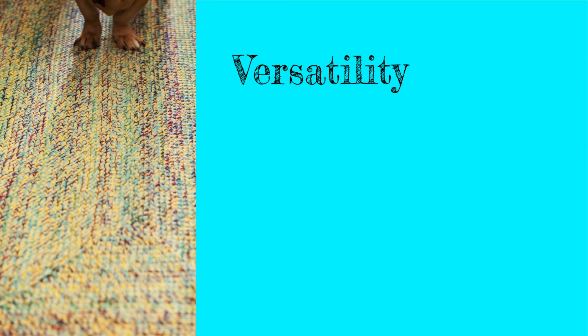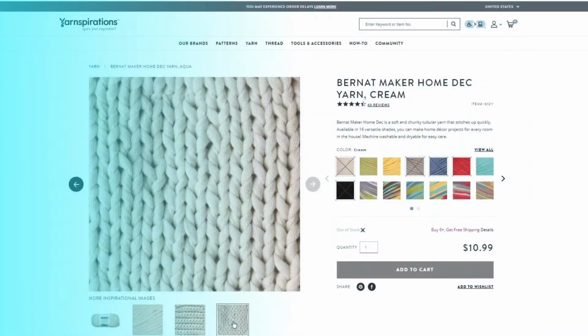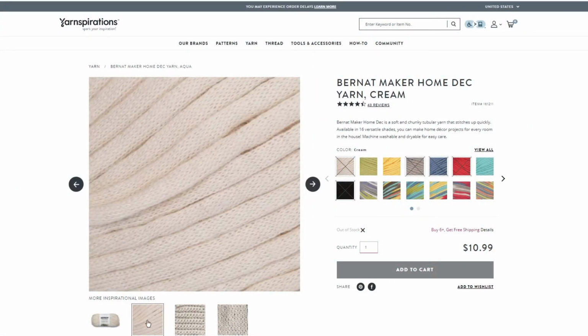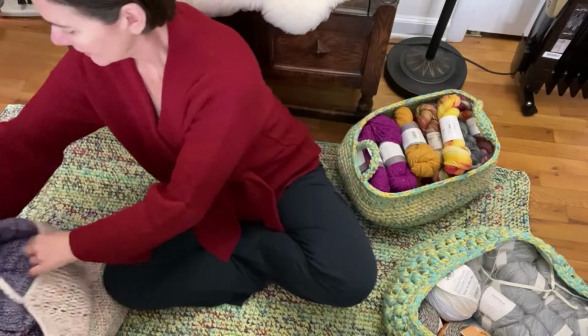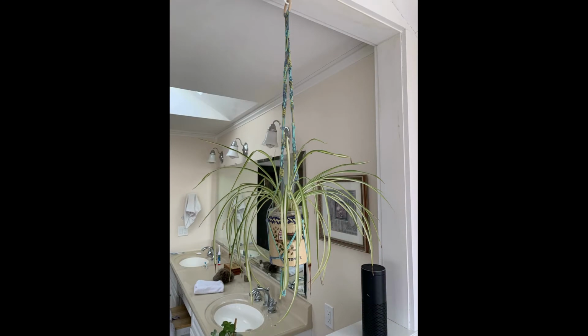For versatility, I recommend Home Dec for crochet only. Though they show knit swatches on their website, Home Dec is happiest hanging with hookers. It loves to be crocheted, and as you can see from this smattering of projects, it has the structure and body to make durable baskets, bags, and rugs. I've even used it for macrame.